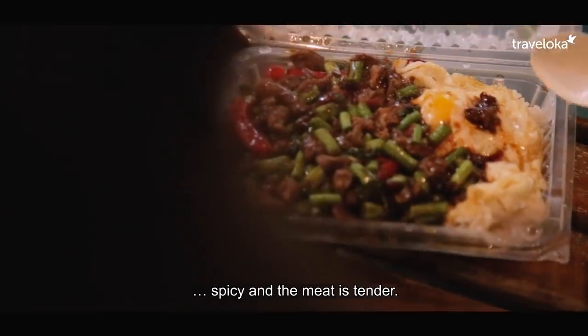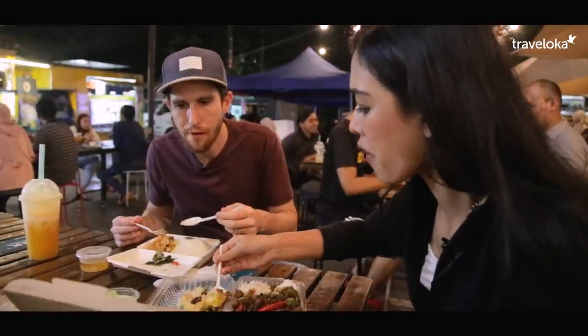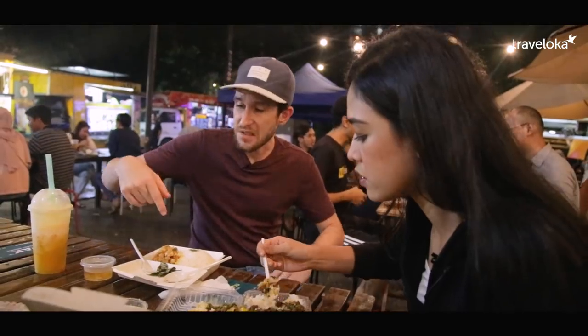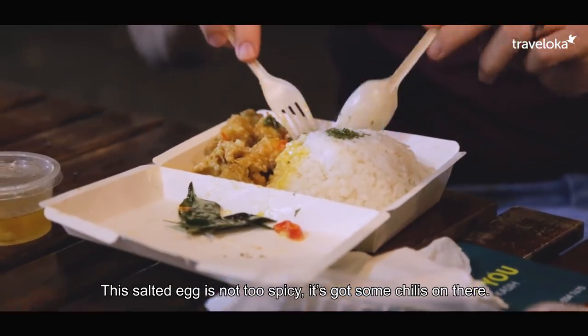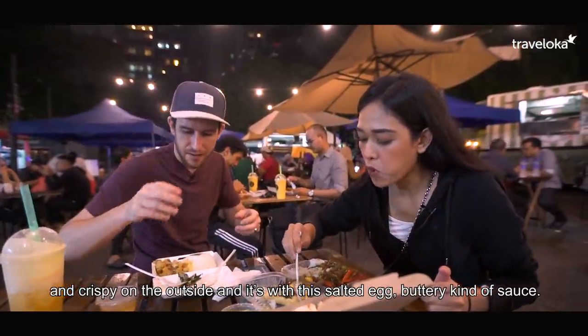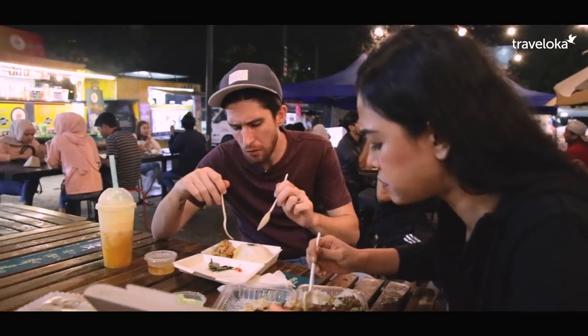Spicy. Don't worry, the meat is tender. How is it? It's chewy. This salted egg, it's not too spicy. I mean, it's got some chilies on there. So it's deep fried chicken. The chicken is nice and soft and crispy on the outside. And then it's with this salted egg, buttery kind of sauce.